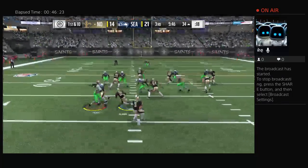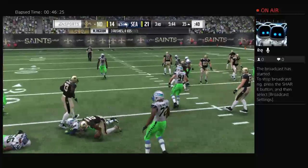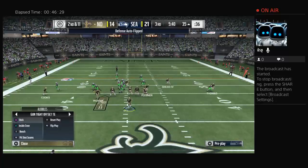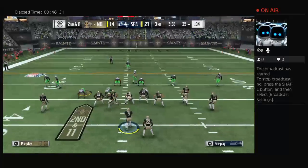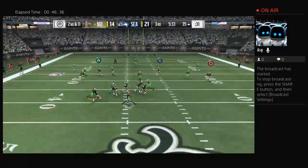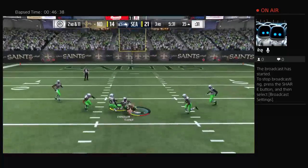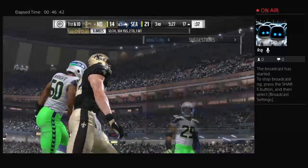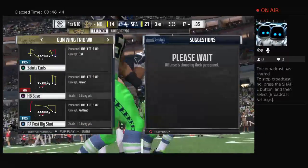They'll run it now out of the gun. And he is going to lose yardage here. It's a loss of a yard there, and now second down. They're going to hurry back to the line now. They go play action for Ingram. Now Breeze. And he's got it over the middle. Fleener. They call it a gain of 19, and it moves the chains.